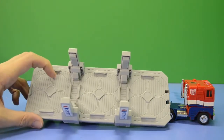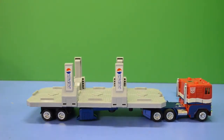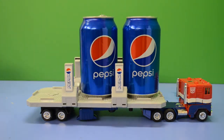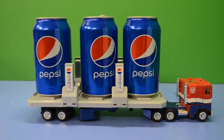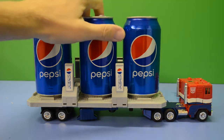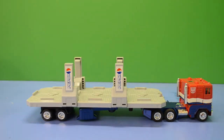But there are cutouts right there. So I do like to display mine with all 3 cans on him like so. I don't know. I just think that looks super cool. It's like nuclear reactors driving down the freeway or something. It's crazy, right? So, all right. Let's dig into his trailer.